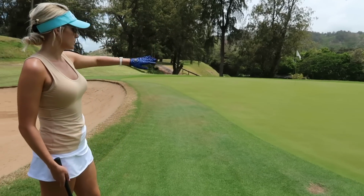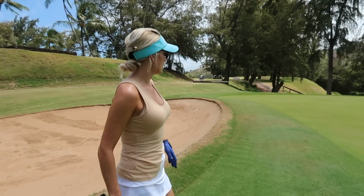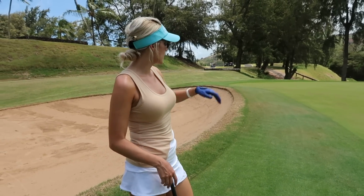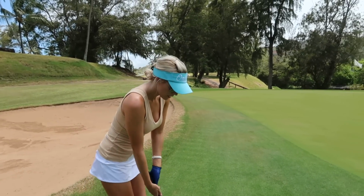There's a slight kind of dip in the green, like a ridge. So when that happens, usually you can take a less lofted club and let it roll up, or you can kind of try to fly it into the slope and let it check. That's what I'm gonna try to do.